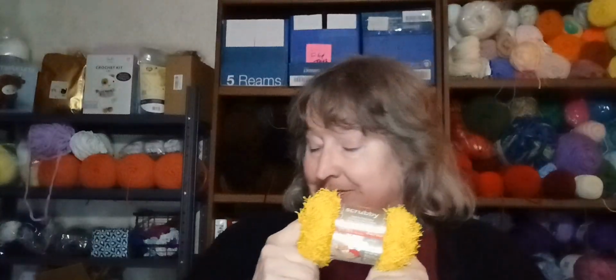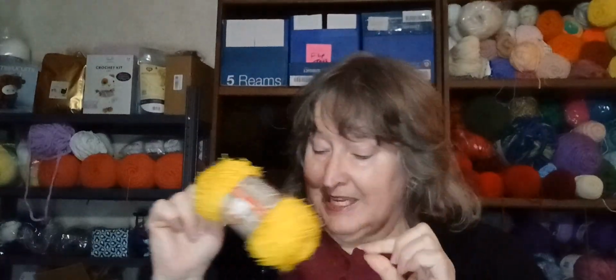And then I got some scrubby yarn. Is this scrubby? Yes. Red Heart Scrubby. I know people are like, oh no, not that stuff. I use this for the yolk portion of my egg scrubbies when I have it. So I'm glad to have it again. So then I came home from my shopping.